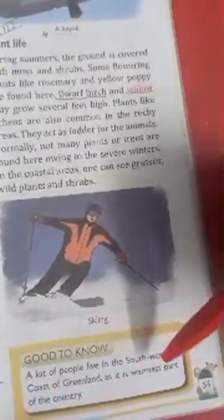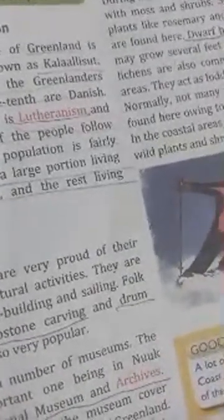A lot of people live in the southwestern coast of Greenland as it is the warmest part of the country. So, which one is the warmest part of the country? This one, the southwestern coast of Greenland.